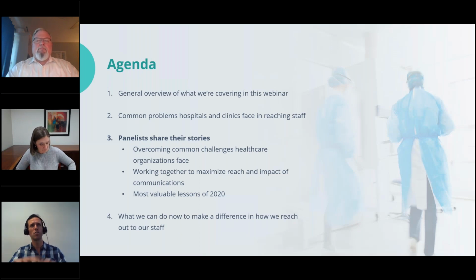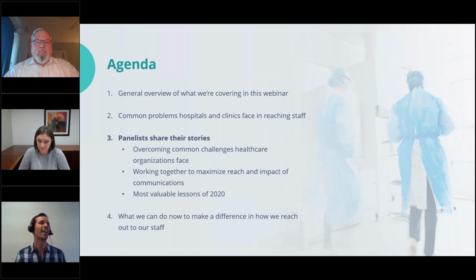In terms of the agenda, we're just looking at the general overview of what we're going to be covering. And then we will start by looking at the common problems hospitals and clinics face in reaching out to staff. This will be kind of our starting discussion, which will evolve into how do we overcome these challenges, and how do we work together to maximize the reach and impact of our communications. We will wrap it up by looking at the most valuable lessons that we've learned in 2020. I think we've all learned something this year. It has been such a surprise and such a dynamic environment that we cannot say that we haven't learned anything. And hopefully we can all take something that we can implement in our workplaces next year.